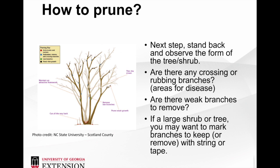Branches with a really sharp angle in the middle. And if you have a large shrub or tree, you might want to mark the branches you want to keep, or mark the ones you want to remove, with some string or marking tape or something like that, just to give you an idea of what you're going to be left with.